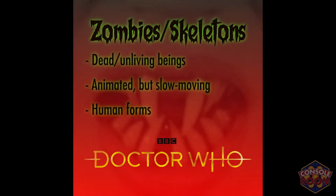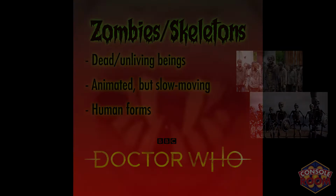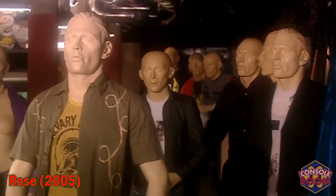The next classic monster we'll look at in Doctor Who are zombies and skeletons. Typically, these are dead bodies that have been reanimated by magic or some kind of technology or virus. They tend to be humanoid forms and are generally slow-moving and easy to run away from, but are relentless in their pursuit of people.